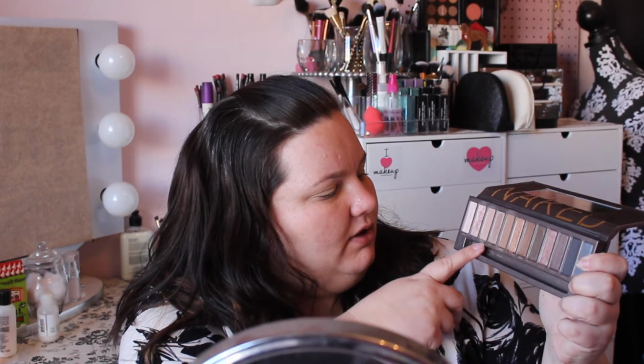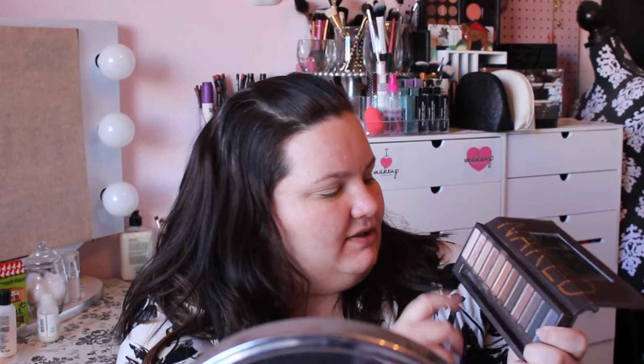Since I'm going to work and I'm going to wear red lipstick today, not really red, but I'm going to wear red, I want to do more of a neutral eye. So I'm going to go ahead and use Buck in the crease, and I'll decide between Sidecar and Sin. I'm going to go ahead on the same fluffy brush and get Buck on the crease. I love Urban Decay eyeshadows.